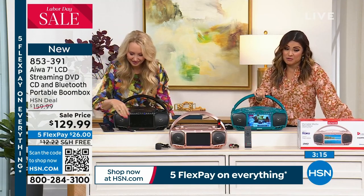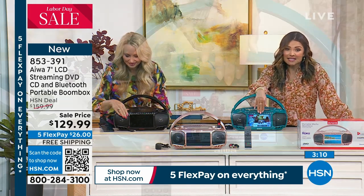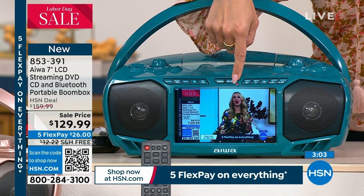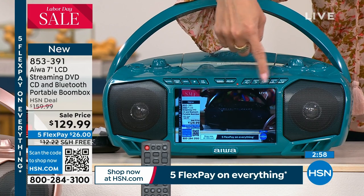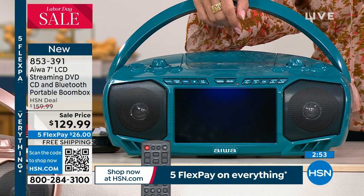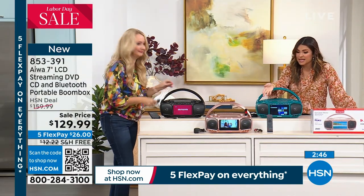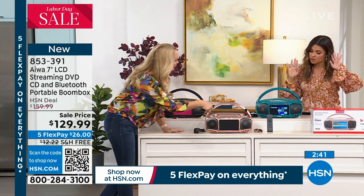Just to kind of review for you, if you're just joining us, very popular. This is the Emerald. That is HSN streaming on the 7-inch LCD screen. In the back of this, you can plug in your Roku or your Fire Stick or whatever you want. You can plug a USB in and do a slideshow. You can play your DVDs here. You can play CDs, you can do FM radio. It's got Bluetooth, this thing has everything. It's so lightweight and portable. It weighs just over 4 pounds. It comes with the remote control, any cables if you want to plug it in. You can pop batteries in this. The box is beautiful. I'm a sucker for good packaging.